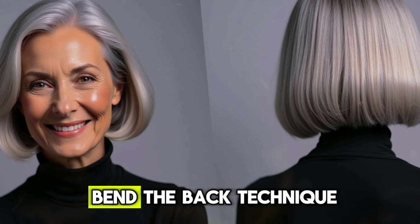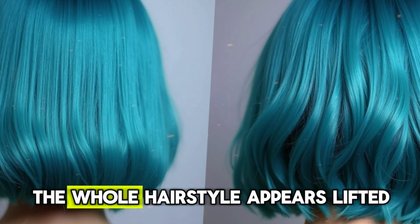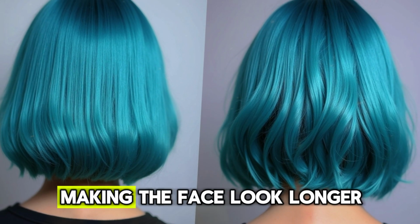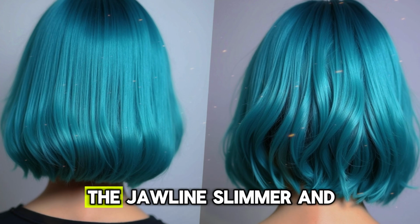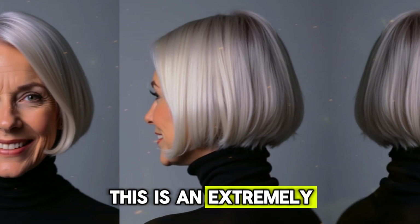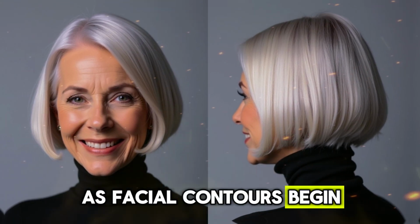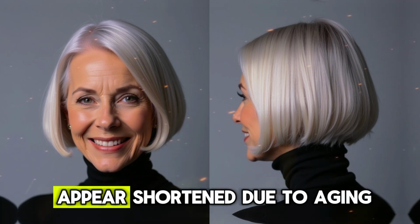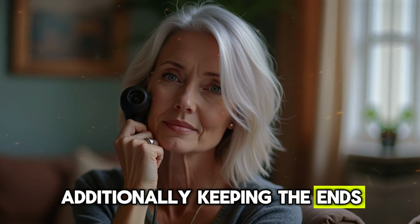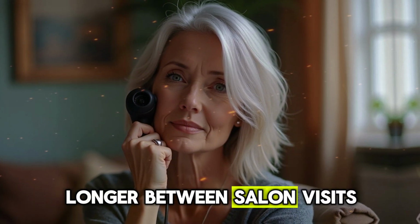The effect of the bend the back technique is not only shaping, it also cleverly tricks the eye. When the ends curve inward, the whole hairstyle appears lifted, making the face look longer, the jawline slimmer, and the neck more slender. This is an extremely useful trick for women over 50 as facial contours begin to change and the neck can appear shortened due to aging. Additionally, keeping the ends lightly curled helps maintain the hairstyle's shape longer between salon visits.